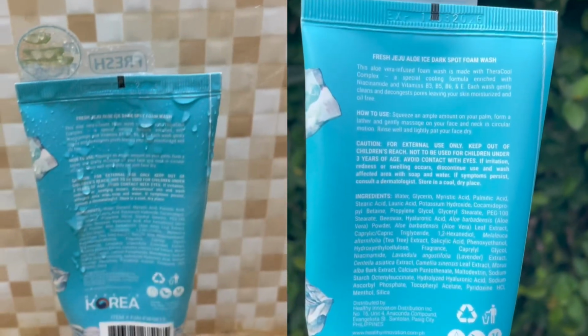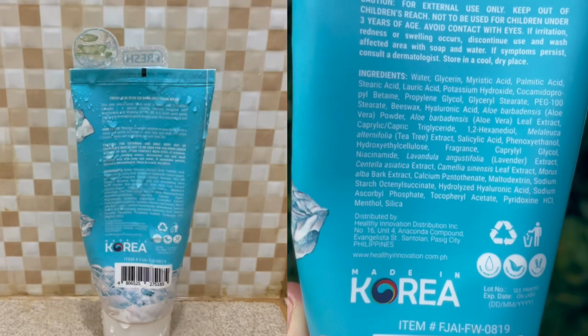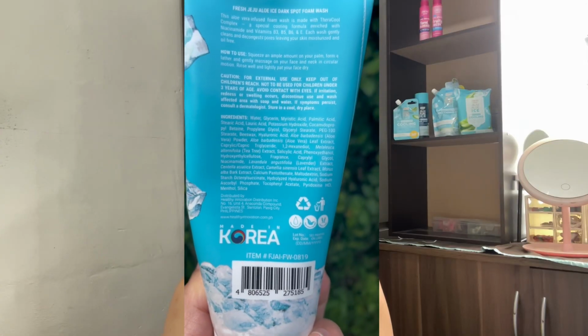Caution: for external use only. Keep out of children's reach. Not to be used for children under 3 years of age. Avoid contact with eyes. Ang product na ito ay distributed here in the Philippines by Healthy Innovation Distribution Incorporated.